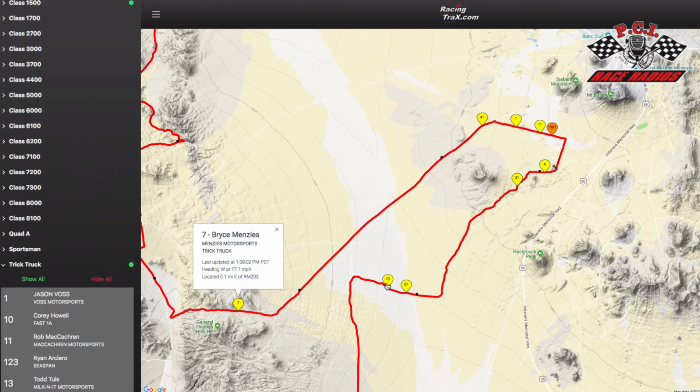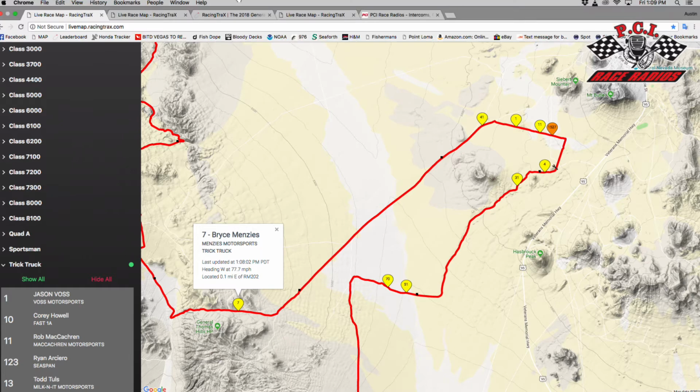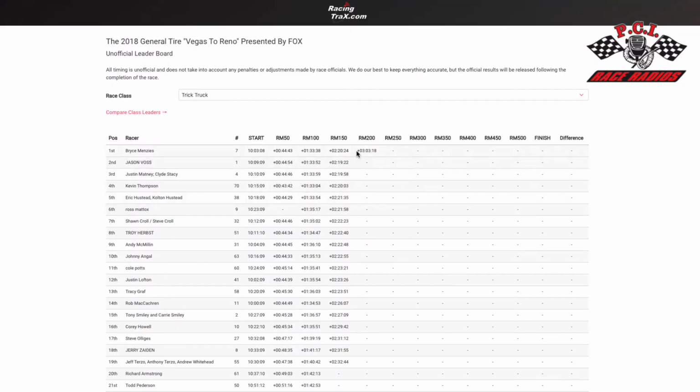All right. But the real story right now, keep an eye on the number 70. This is Harley Lettner. Harley Lettner is actually leading. Let's go look at the leaderboard. So, okay, Bryce is the first car through mile 200. So we're going to have to wait till these other cars come through 200. But if we go back and look over here, it was Harley. Where is Harley? Number 70. 220. It shows he was third now in here. So at mile 150, we had Jason Voss was first, and then 30 or 40 seconds back was the number 4, Justin Matney. That's Josh Daniel driving that truck right now.